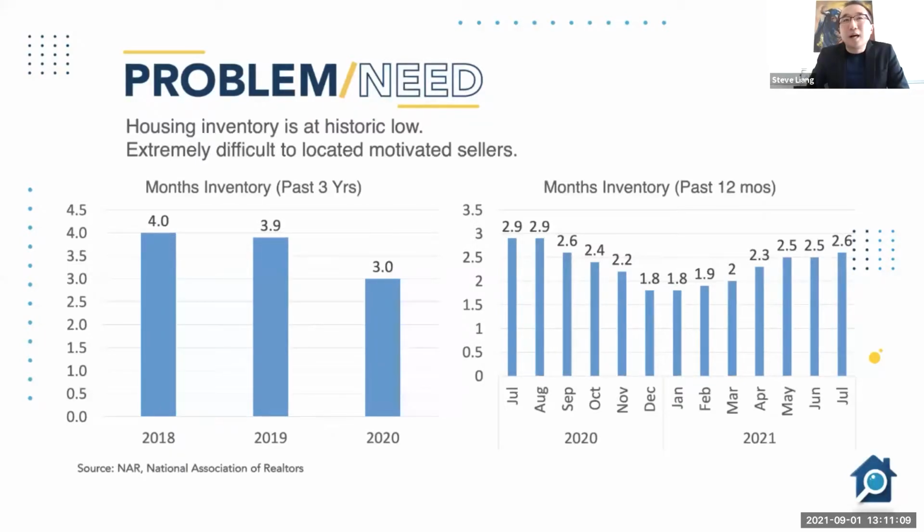For your reference, a balanced month of inventory is about 6 months. So we have 6 months of housing on the market. That's usually a very balanced market. The past couple of years, we're seeing the number of months of inventory is super low. And this means it's a seller's market. There's just not a lot of houses on the market right now.